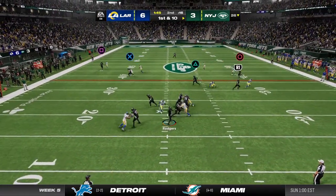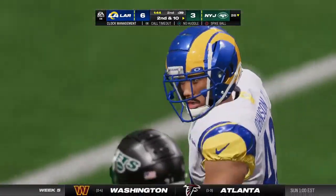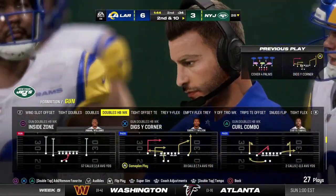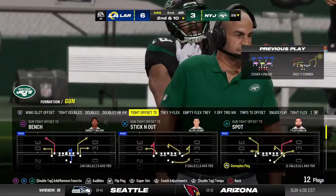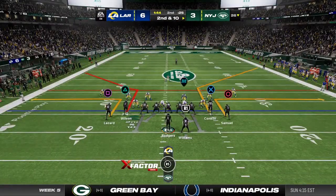On 1st and 10, here's Rodgers. And that'll be incomplete. Well, he certainly didn't like what he saw at all from the coverage on his primary reads, and he didn't even have any luck trying to get back to his safety valve. Give the defense credit. Coverage was in lockdown mode everywhere. 2nd and 10.